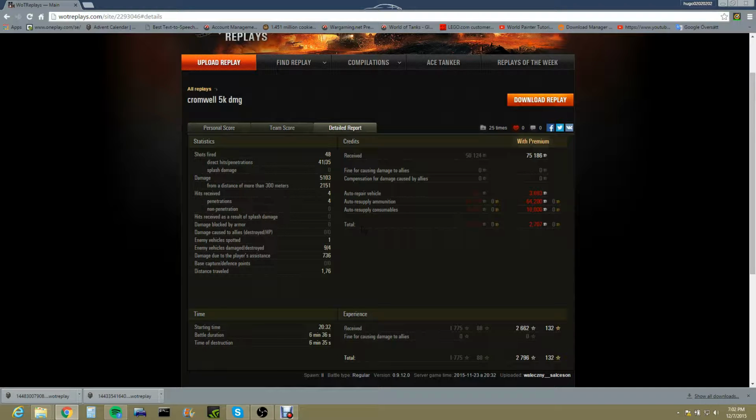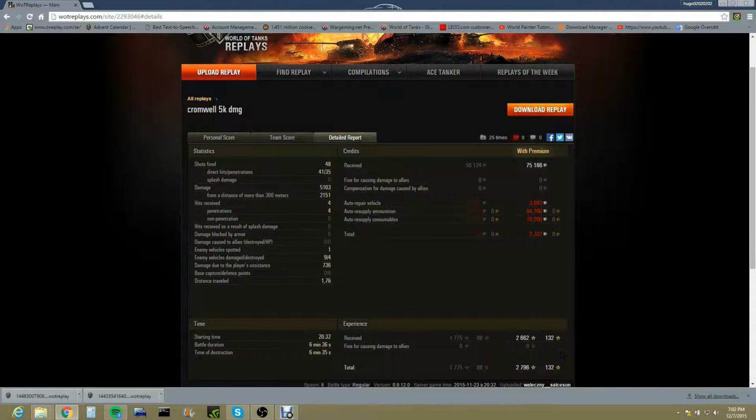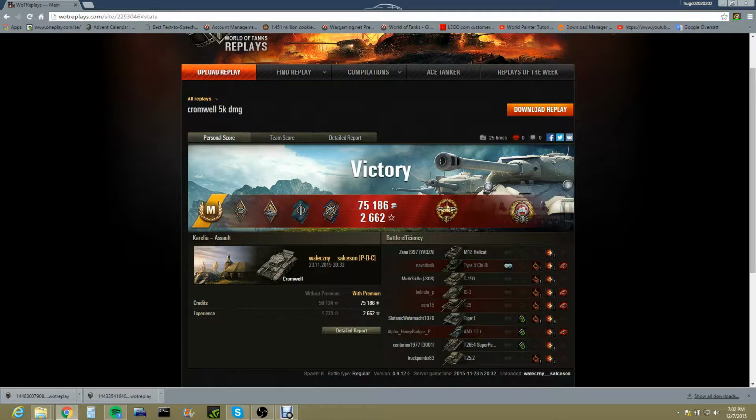4 hits received, and 4 penetrations, because these medium tanks usually don't have that good armor. Spotted 1 enemy. He damaged 9 and destroyed 4. He got 736 assistance damage, and he received 75,000 credits. And at the end of the battle, he lost 2,707 for all those premium shots. And he got 2,662 base experience and 132 free experience.